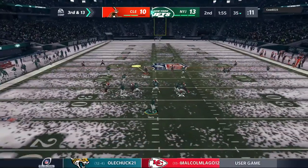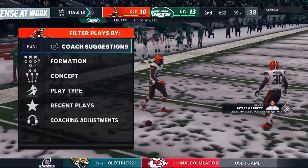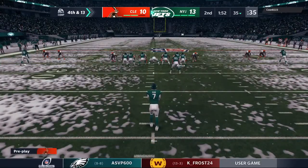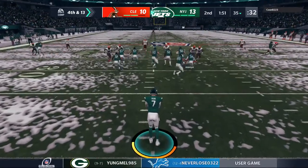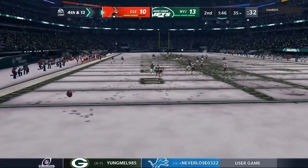Go. Throwing from the gun, it's Hurts. And that is incomplete. Oh, he had a defender right there with him to force that to the ground. And fourth down now coming up. That could be the stop this defense needed to get them back on track. They've been pretty well dissected by the offense here in the first half. After that possession, now they know that they can compete with this offense.